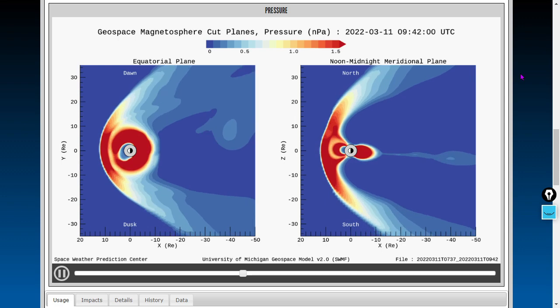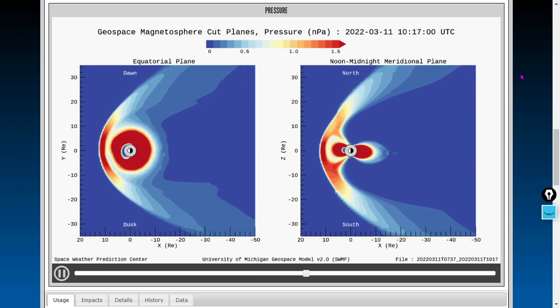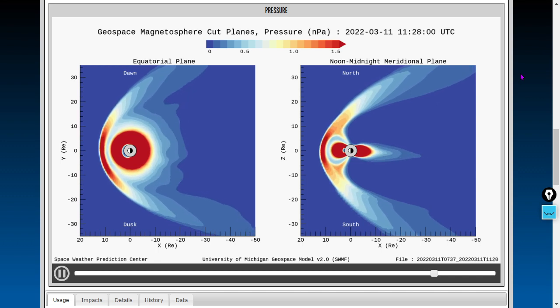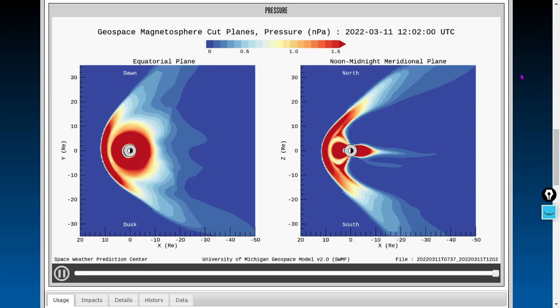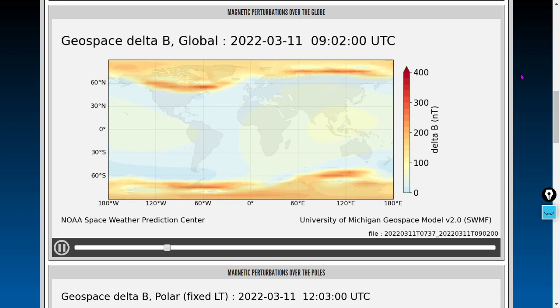So as Earth's plasmaspheres and the magnetic environment around the planet attempt to reach static equilibrium, we're seeing the pressure subsiding here a bit. You can expect to see that continue throughout the day today. Here are ground magnetic perturbations, Earth's magnetic moment from the ground level. This model is in nanotesla magnetic flux density.